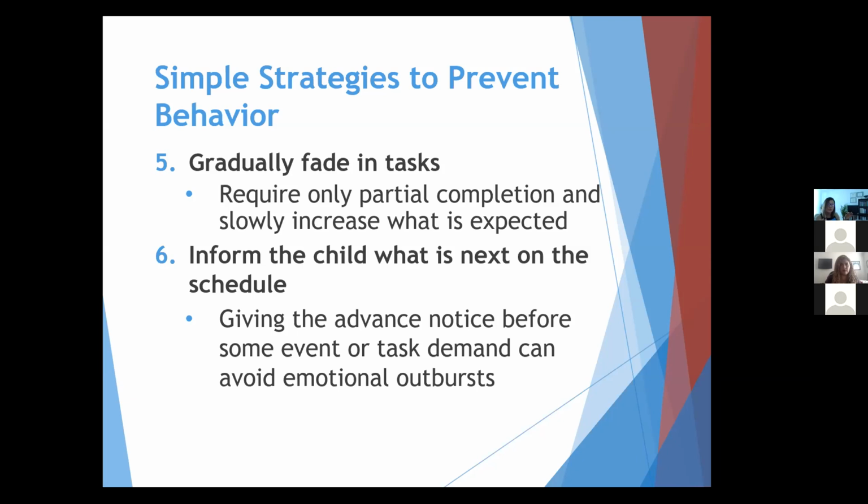But what I can do is gradually fade in those tasks, right? I can slowly increase the expectation. Now, some situations may constrain this, because if, let's say, you have homework that's due tomorrow, then in certain circumstances you don't have the luxury of slowly fading it in. So you have to look and see what the situation will allow. But I've worked with children who were given homework assignments for the week, right? They gave the homework on Monday, a homework packet, and then they had the entire week to do it. So it was up to the family and the child to pace out the work. That is a perfect opportunity to use this strategy of gradually fading in tasks.